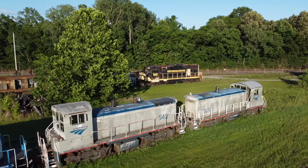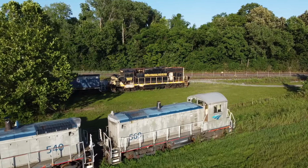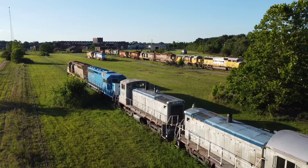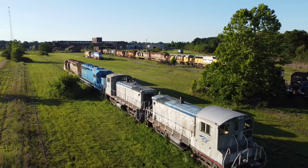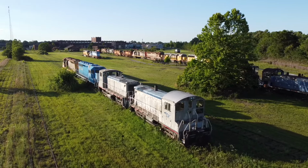540 and 569 are both still owned by Amtrak despite being surrounded by NREX reporting marks. 540 started life as Penn Central SW 1500 number 9563, while 569 was originally Reading SW 1001 number 2602.